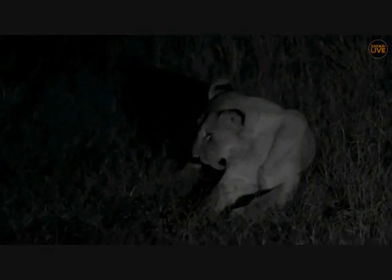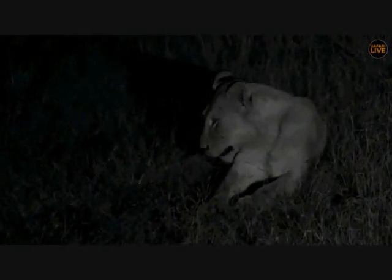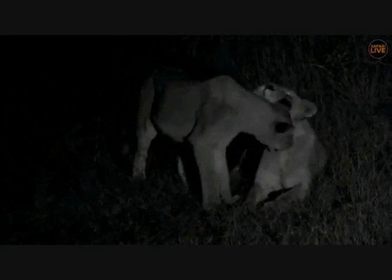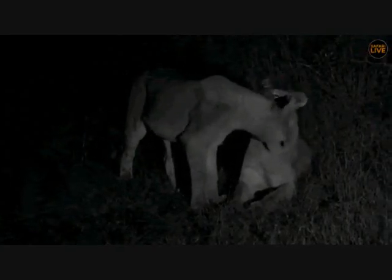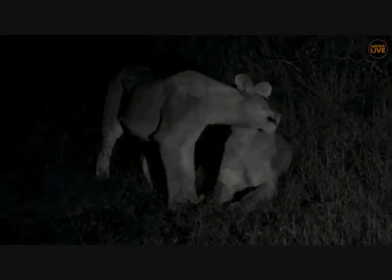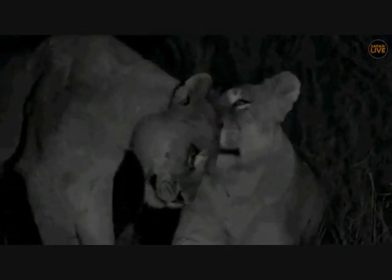And another lioness is going to come and join her. There'll be the characteristic head rub. If any of you've got domestic cats at home, you'll know your cat likes to rub its face against your legs. And one of the funniest things I used to see with my cat was how overzealous it got with rubbing its face, that often it would rub against the couch and then against the curtain, and obviously the curtain being a lot softer than the couch, it would often fall on its face, which was always quite humorous for me.